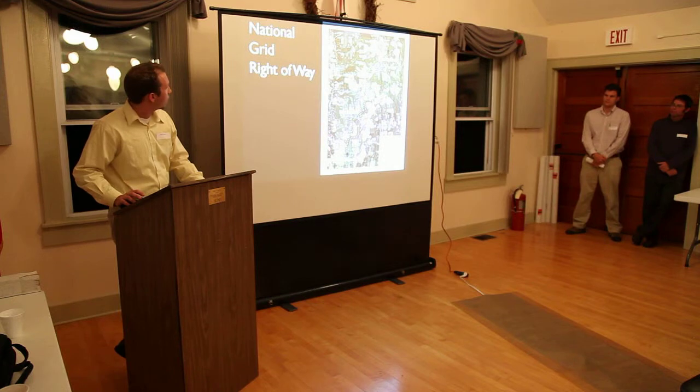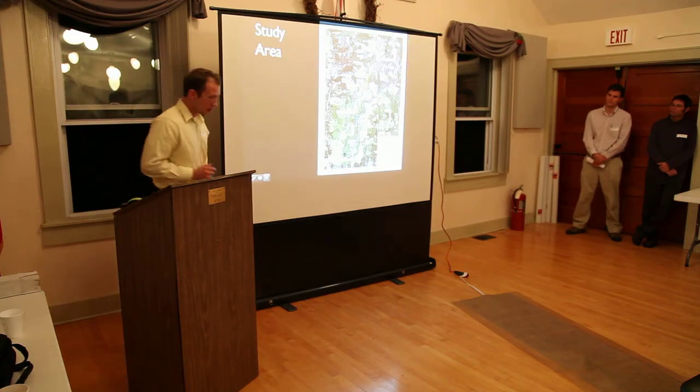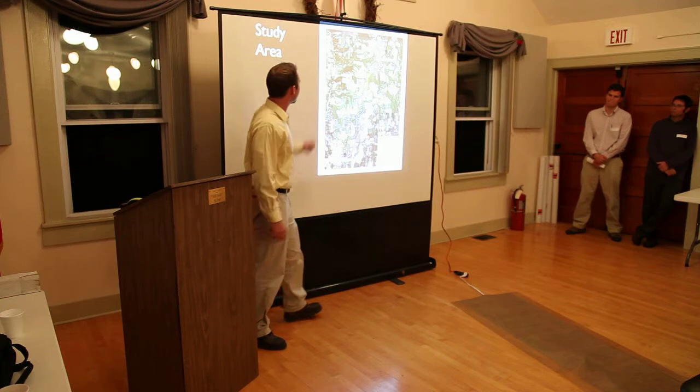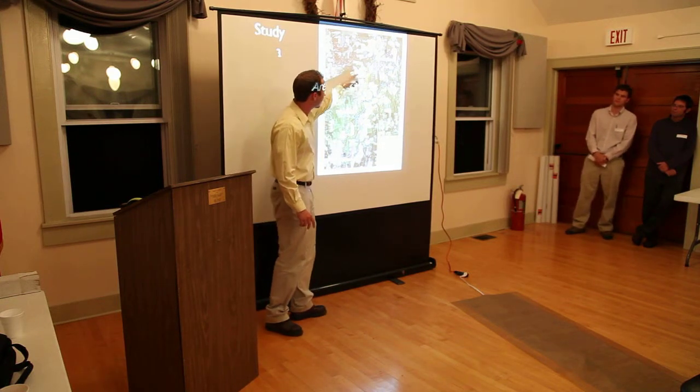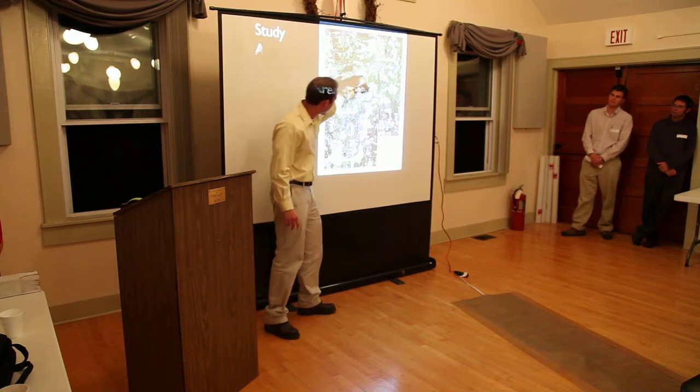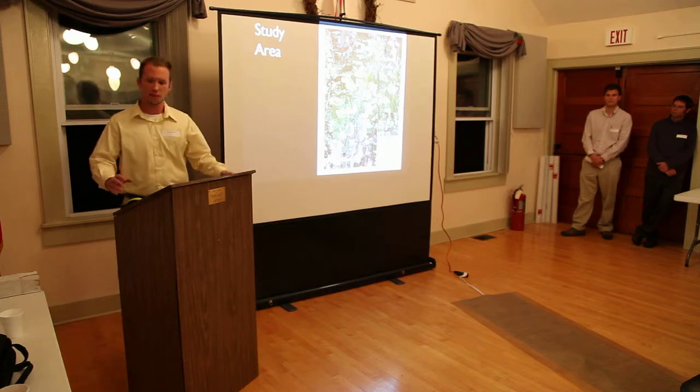So, kind of tough to see. Can you point that out? Oh, sure. Let me go back here. Okay. So, if everybody can see, just point this out. This is the National Grid right-of-way trail here. It's about 5 miles long, and the Kinderhook Creek Trail, the blue trail over here. Wish I had my laser pointer, but I don't have that.